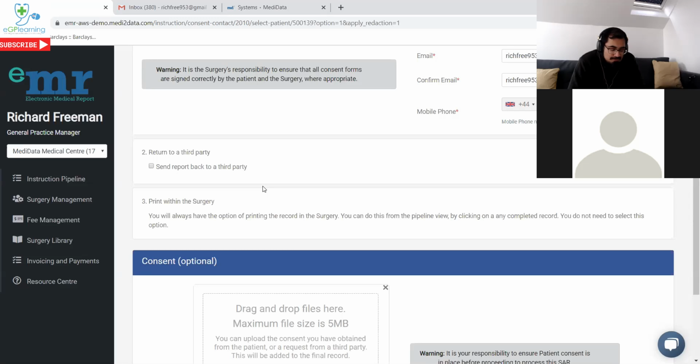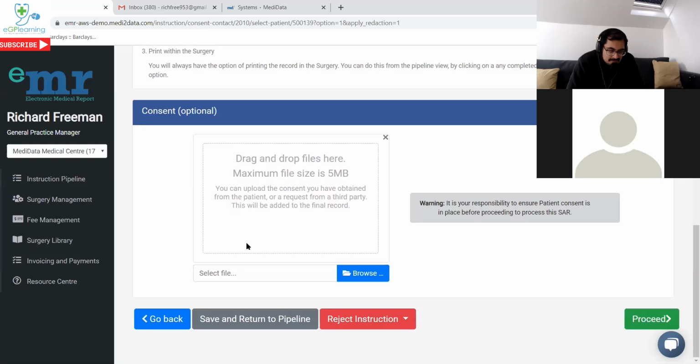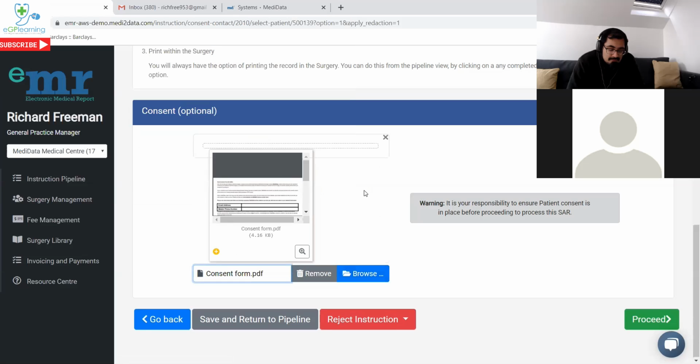Cool. Right. Okay. We ask that they upload a subject access consent, which is picked out from scanning that consent into their system and then selecting it from their workflow folder, and then that's uploaded, and we're ready now to proceed.